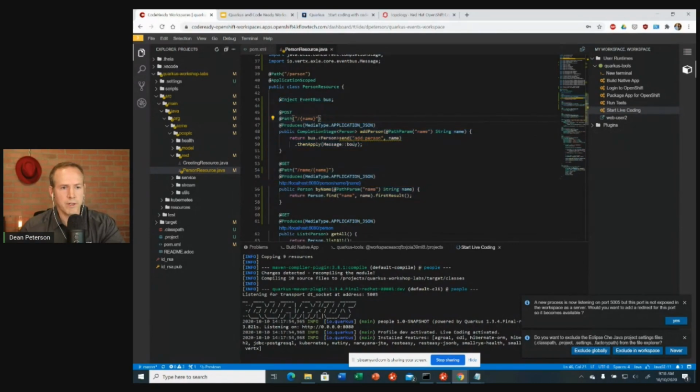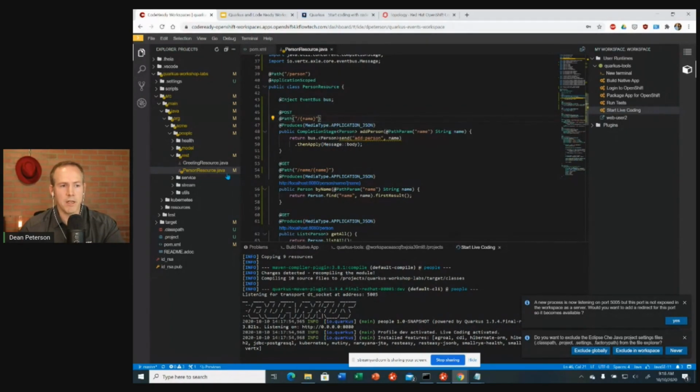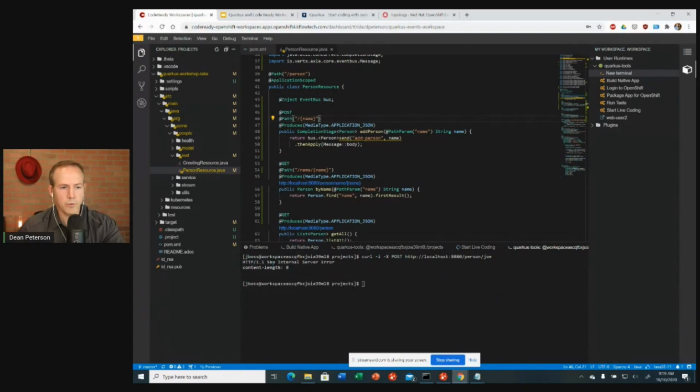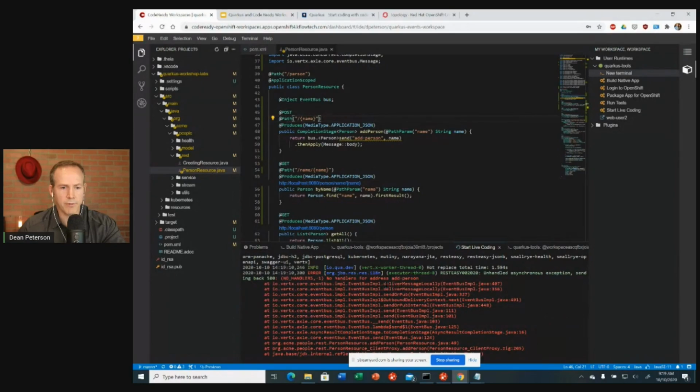So what we're doing here is, as we make a request to this post endpoint, instead of just going directly to the database and creating a new person given a specific name, we want the event bus to receive a message and then a consumer. What we don't have in place yet, if I were to run this curl command right now, is a consumer, so it's going to fail. So if I do that, we got a 500 internal error. And if we went back to our live coding here, it would show us that we don't have a handler for add person.